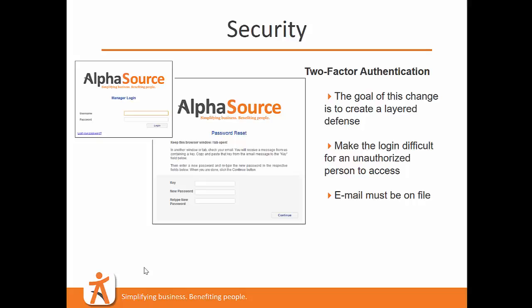The most important part of this process, in order to obtain the web key that is necessary to authenticate, is that you do need to have an email address on file. Whether you're using a manager account, a super user account, or an employee account, you do need to have an email address on file. If you don't, please do contact our 800 line, and someone will be happy to assist you with that process.